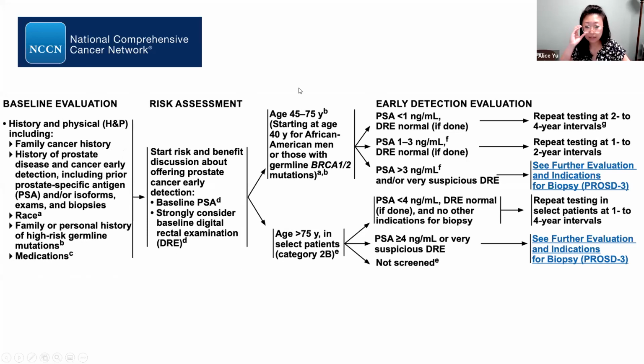What the NCCN recommends is that we start screening at around age 45 and at age 40 for those with risk factors, such as African Americans and those with germline mutations. Based on the first PSA, that dictates how often you need to repeat your PSA in the future. For example, if your first PSA at age 45 was less than 1 and the rectal exam is normal, you can repeat testing at a wider interval, every 2 to 4 years. If your baseline PSA is between 1 to 3, then we recommend repeat testing every 1 to 2 years. And if the PSA is higher than 3, or there's a suspicious rectal exam, then we talk about possibly doing a prostate biopsy, but again, if there are indications.